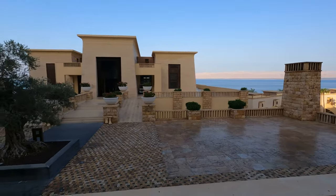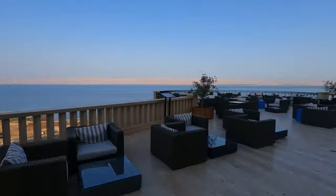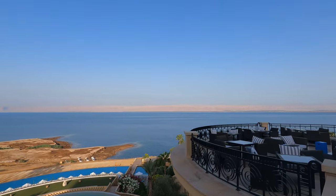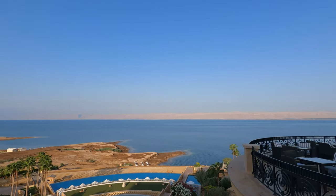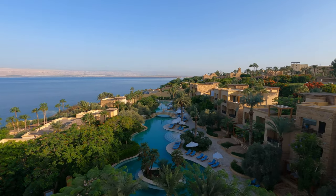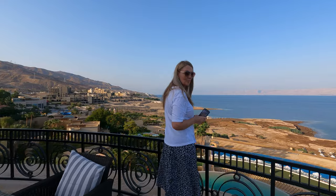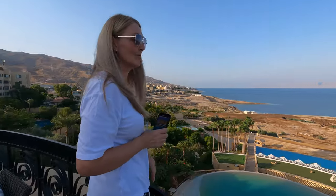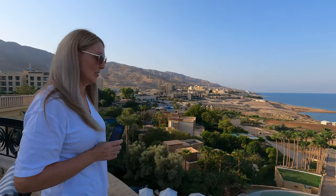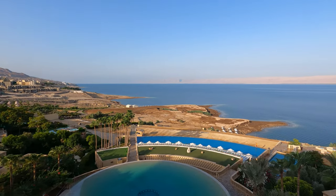In that building over there. Sharon busily trying to get photos of everything before we move on. It's very beautiful. They're amazing.